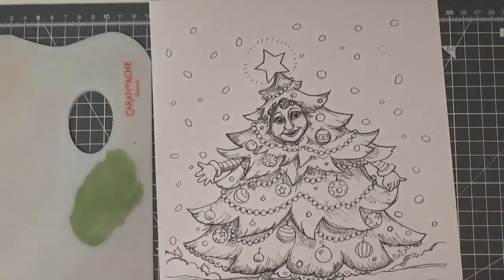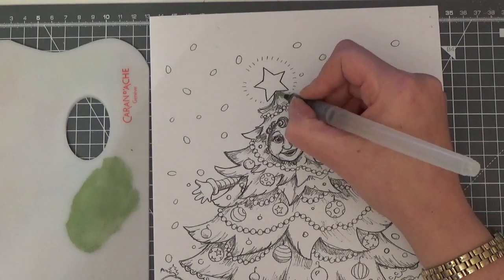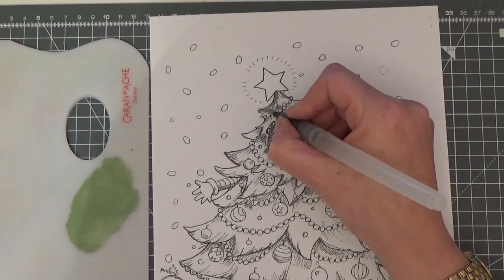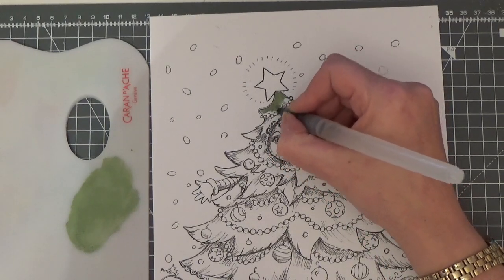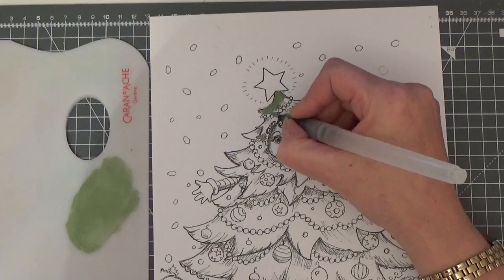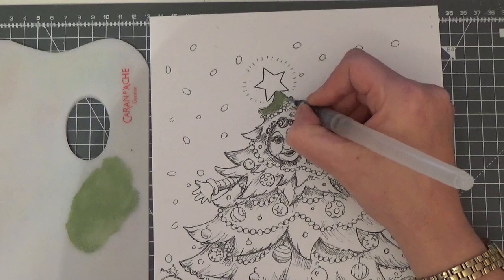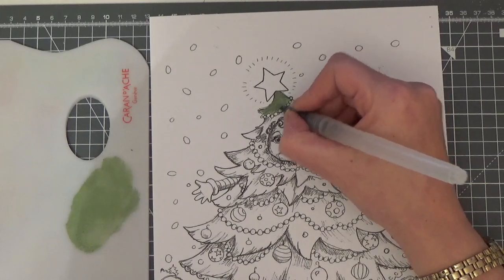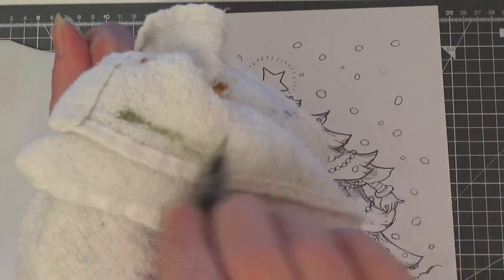And then, where am I going to start, people? Let's start very carefully at the top here. Now, they'll always go on extremely dark, but it will dry lighter. So, I'm so excited that I have this opportunity to colour Jane's work. I've got my little rag here, so if I feel that the colour's too dark, I just wipe my brush off.